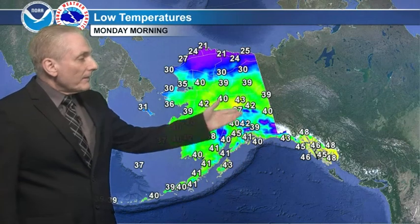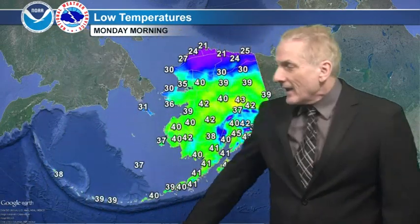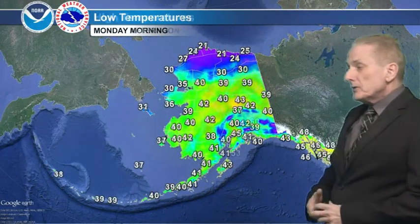And then the lows for Monday morning, about the same, mid to upper 40s for the southeast coast. Generally lower 40s here, southern Alaska and the interior as well. And then 30 along the Brooks Range, lower 20s there, or lower to mid 20s for the lows here along the Arctic coast. Milder back to the west, mid 30s, upper 30s for the Bering Sea and the Aleutians, upper 30s as well.